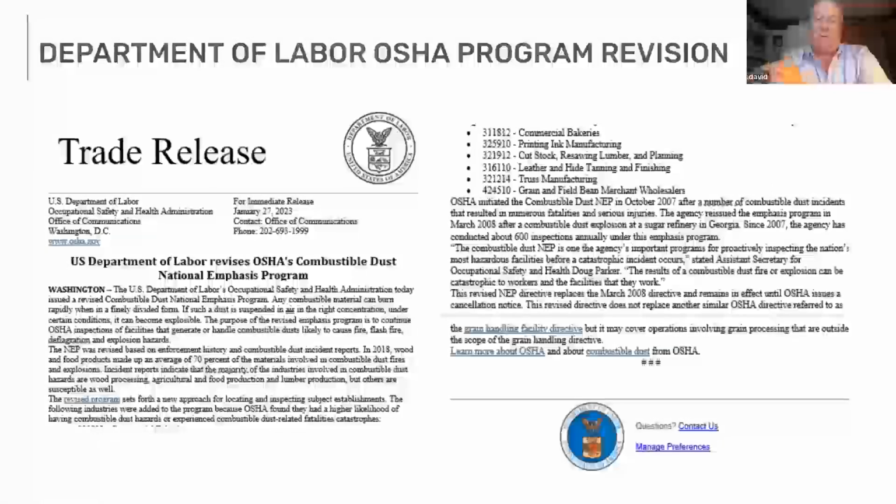Even within the release of the emphasis that this program is going to have, they spelled out the Imperial Sugar incident that happened when the explosions occurred. It was such an important occurrence that everything is based on it, because it was so devastating, where 14 people were killed and there were massive amounts of injuries.